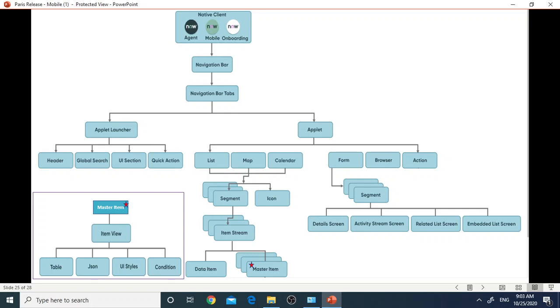We know ServiceNow has mobile apps in Studio. In Studio, you have all these structures, starting from the navigation bar. The navigation bar contains all the navigation bar tabs. On the navigation tabs, you have applets, the one I presented to you earlier. You have applet launchers. This is very important too, to build your mobile applications. On the applet, you have list, map, calendar, form, browser. This applet is most like a form in the backend. In the applet launcher, you have header, global search, UI action, or other features. Understanding the overall structure really helps you when you start building mobile applications.